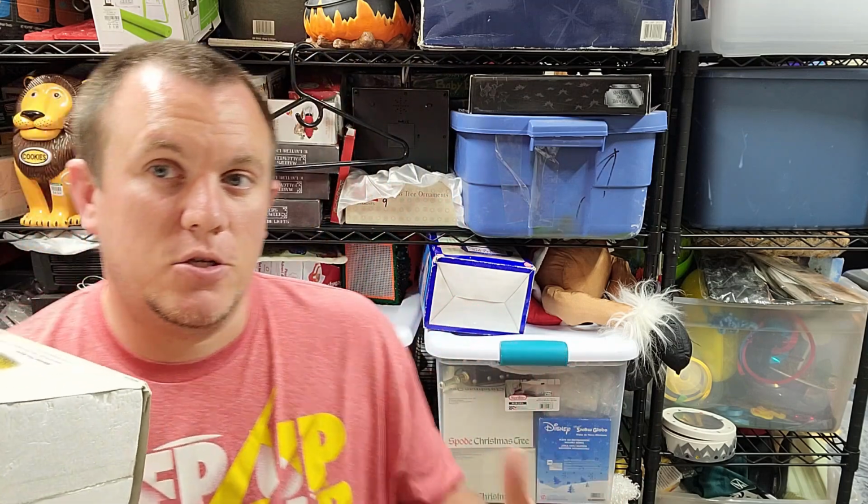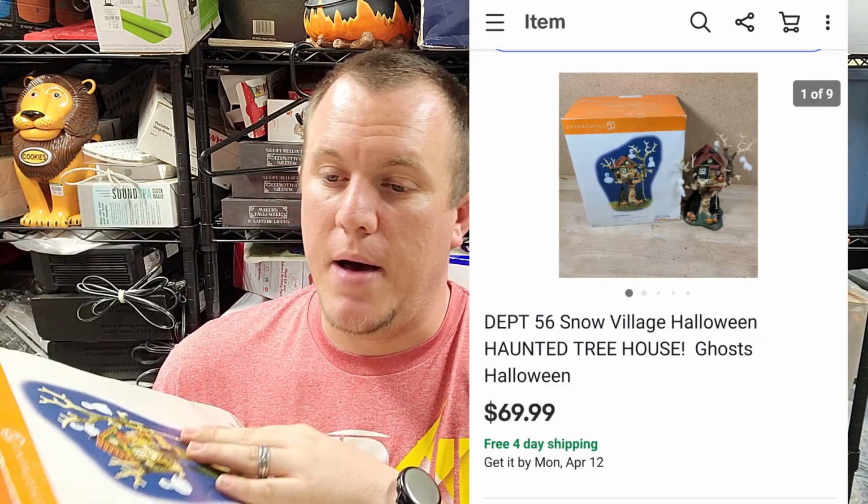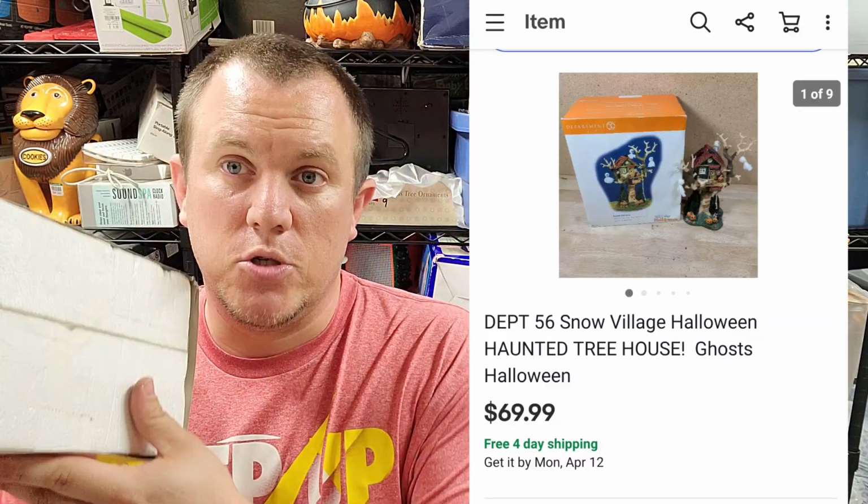One of my Department 56 Halloween ones going out. This is the Haunted Treehouse. You guys may remember we bought a bunch of this stuff. There's actually 2 boxes full. You can't see it, but 2 tubs full of this stuff at the bottom. We keep slowly selling it off. This one sold for 70 shipped.